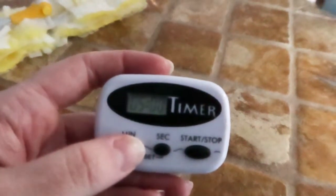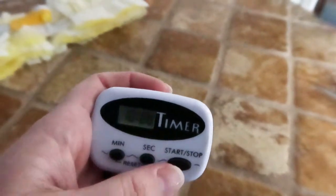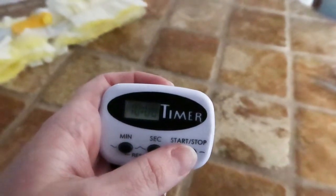But first things first is a 10-minute tidy up. I like to use these little timers. You can get them from Walmart. They have a little clip on them, so I just set my time and hook them on me and go around the house, and I do a quick little tidy up. So just fluffing pillows, I pick up blankets.